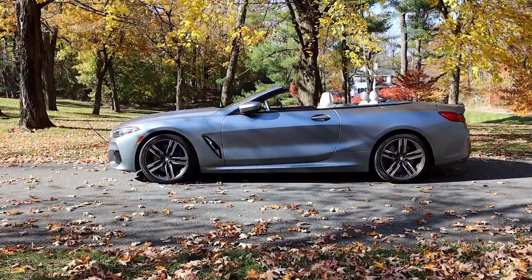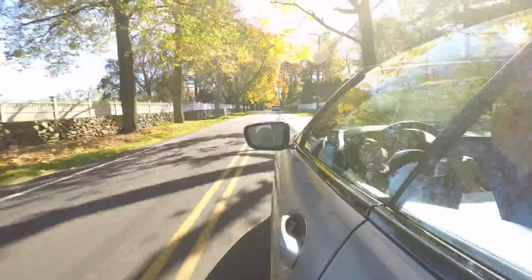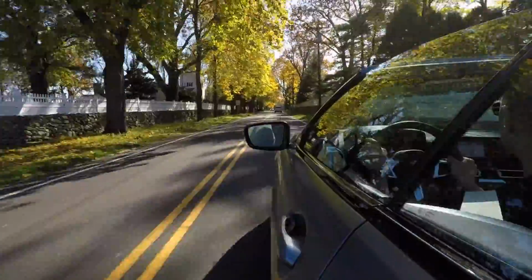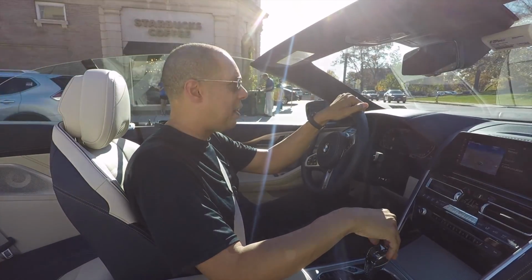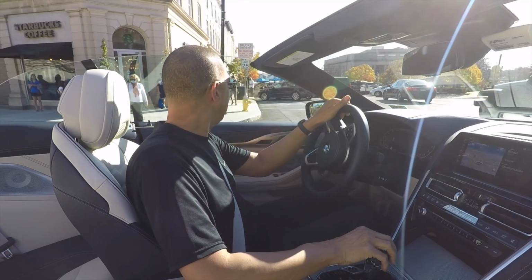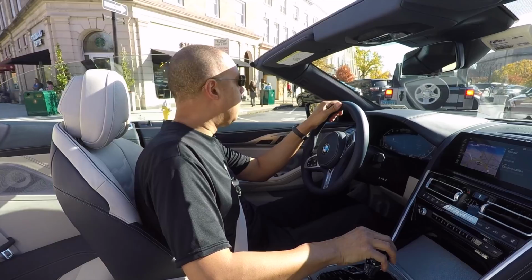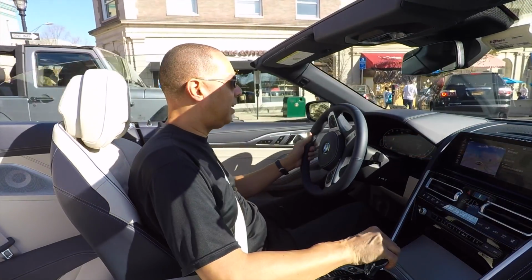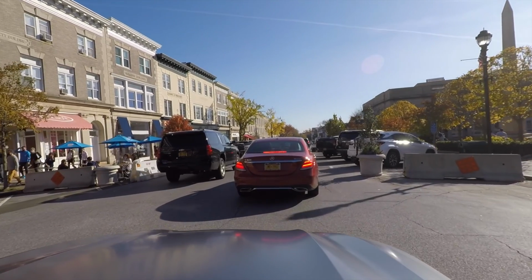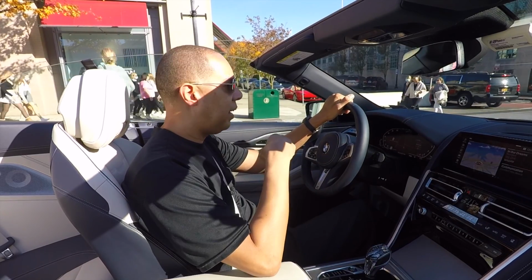Very competent all-around vehicle. I'm entering Connecticut, heading towards Greenwich, Connecticut. I am currently in Greenwich, Connecticut on a busy Saturday, and I would argue that this is probably the natural habitat for a car like this. Wow, you can see all of the traffic here. Pretty intense traffic. Ooh, there's a nice Ferrari 458 over there.